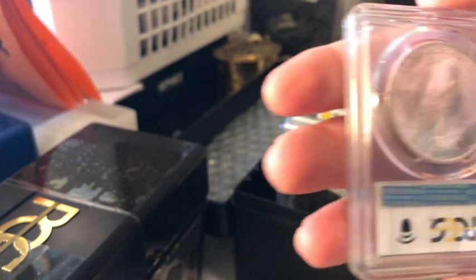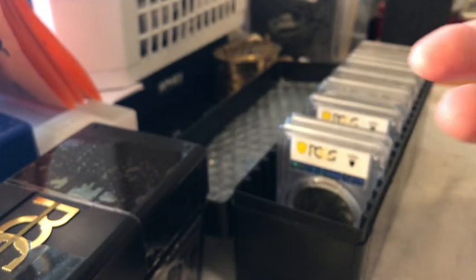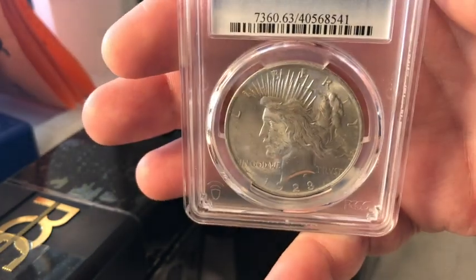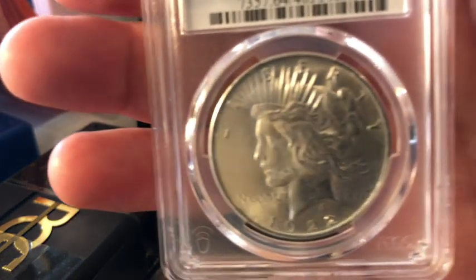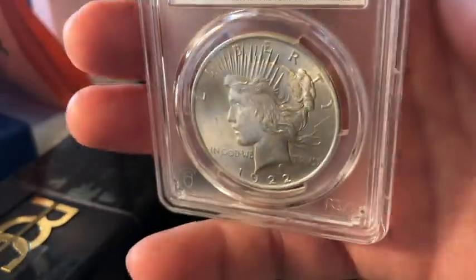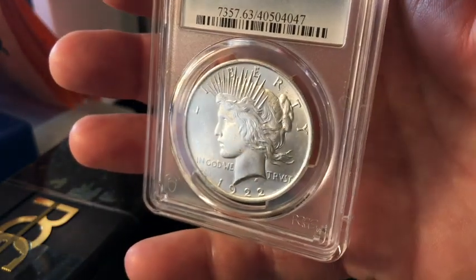Now, I only bought the 62s because I cleaned them out of the 64s. I was trying to get to a total of $1,500 so I wouldn't pay sales tax, which saves me about 8.5%. So that is what is going on with these. As I said, there's about 21 of them, and they're just beautiful. Beautiful luster, beautiful eye appeal on all of these. I'm not sure what the imperfection is that kept them from getting a higher grade, but just lovely, just lovely.